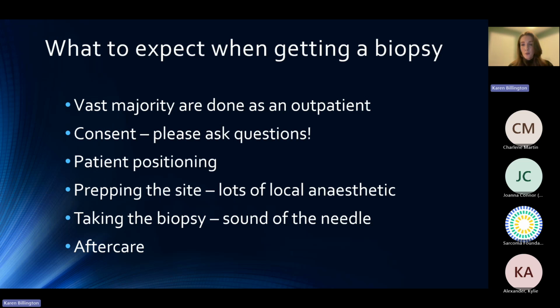And generally what we do is we take multiple samples. As I mentioned, the pathologists like to do multiple tests, just to make sure they're absolutely clear on the diagnosis. So the more material that we can give them, the better. Sometimes, depending on the nature of the lesion, they might not have enough material and we may have to repeat the biopsy. So to minimize the risk of that happening, we will take several pieces.